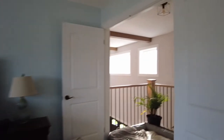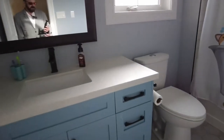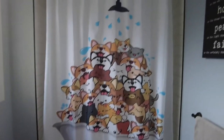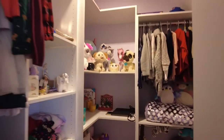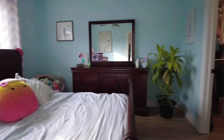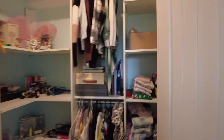Got a couple more bedrooms on this level. Four-piece bath, again with the quartz countertop. Sorry, quartz countertop. Tiled surround. Bedroom number two, complete with walk-in closet. Bedroom number three. Big, big windows for lots of light and another walk-in closet with the organizers built in.